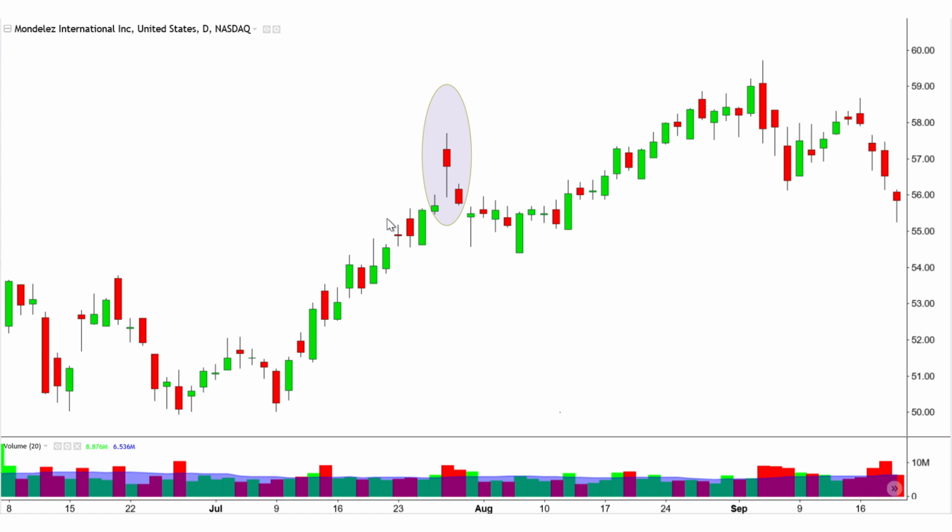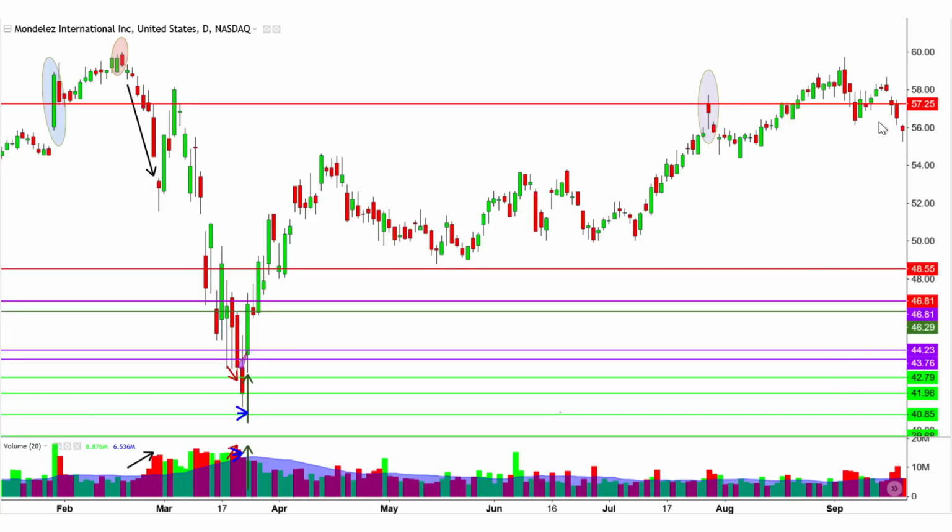A close-up here sees one of the minor downswings, which shows general evening star price action with bearish intent that is not built upon as the market doesn't begin strongly closing lower. 57.25 remains a focal point of resistance due to the earlier harami that was a precursor to the major downtrend.